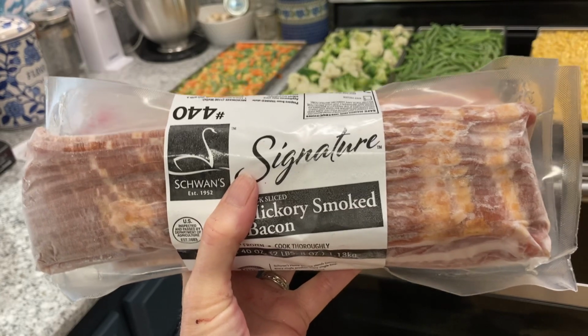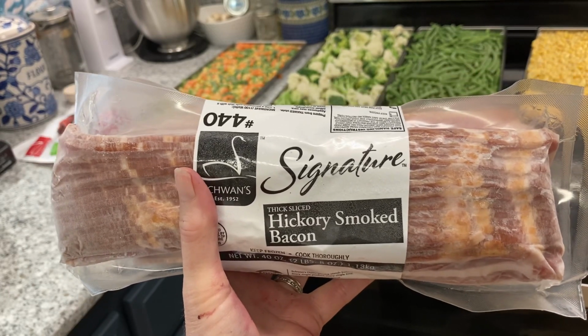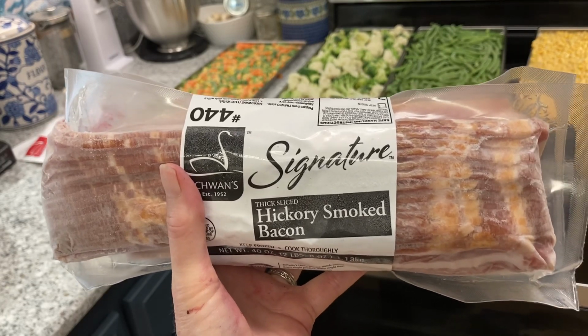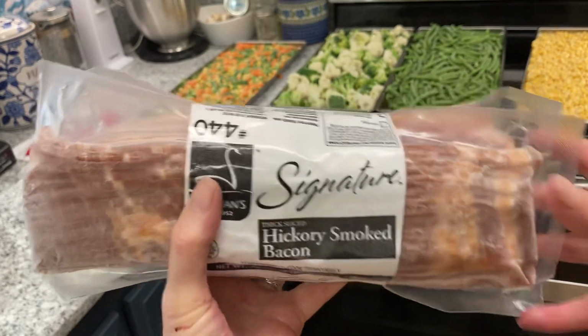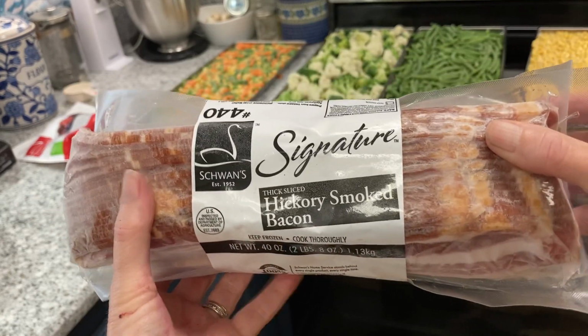Another one of our favorite things that Schwan's has is the hickory smoked bacon. We are seeing shortages here in our area, so I went ahead and picked up a couple of these packs. You can see it's 2 packs. And there's our bacon.